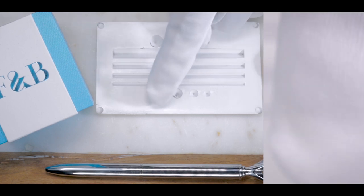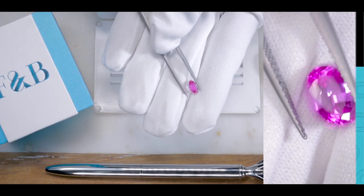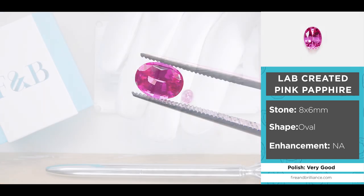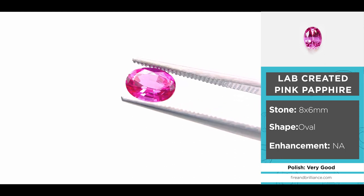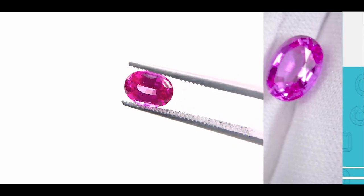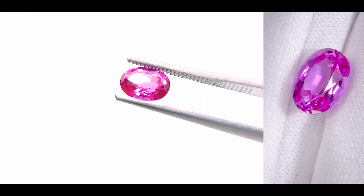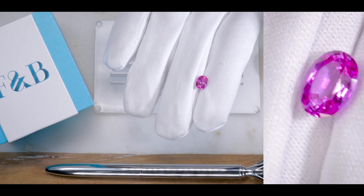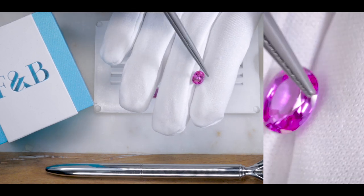So the second stone here is also a pink sapphire. It's a lab created, lab grown pink sapphire. It's also a hot vivid pink, so it's not one of those light pinks. It's a very, very hot pink color. It's also an 8 by 6 millimeter. It's also made of corundum, a variety where it creates a pinkish color as opposed to a blue, or a red that creates a ruby. It's also 8 millimeters in length and 6 millimeters in width.